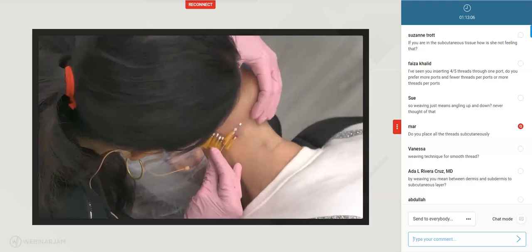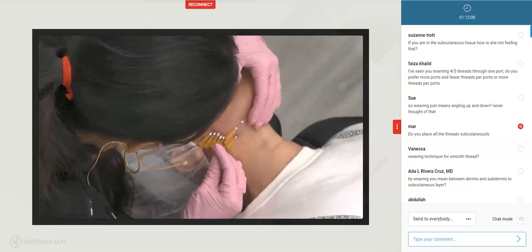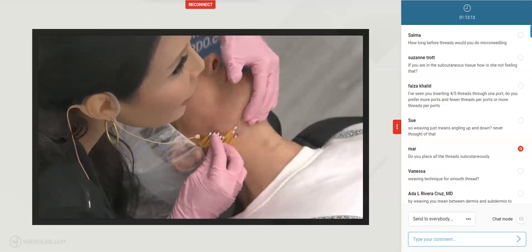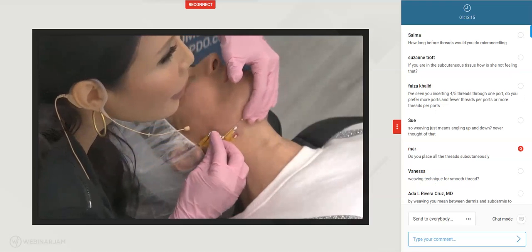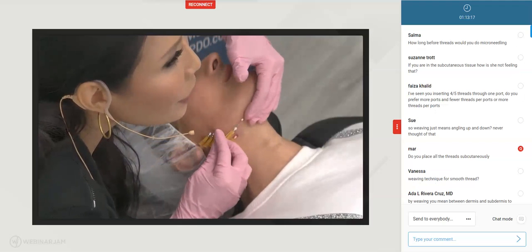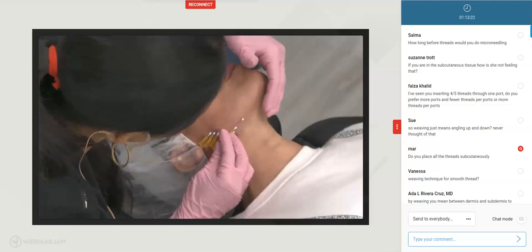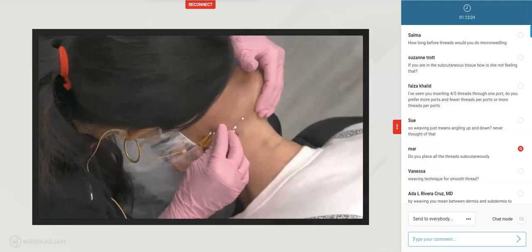Why don't I use sterile gloves? It's a clean procedure. It's not a sterile procedure. That's why. Which would you recommend ordering? Barb and smooth? Both. You kind of can't do without both.